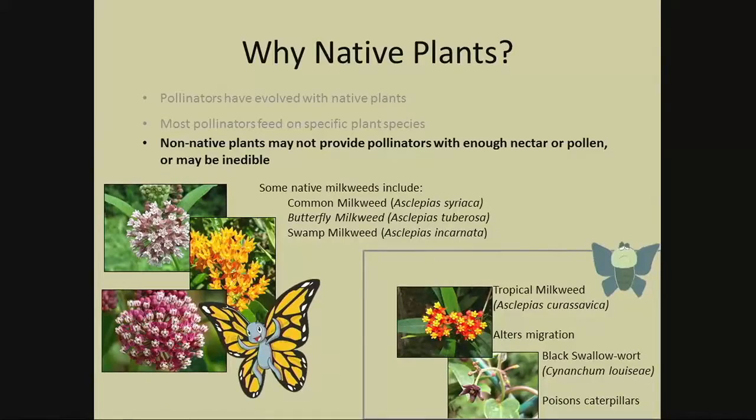Everybody plant milkweed in your yard. Well, the easiest seeds to get were this tropical milkweed. And the problem with that is it's tropical. It's not native. It has a different bloom time. So it was blooming and still growing, still producing leaves that caterpillars could grow, or butterflies could lay their eggs on and caterpillars could eat, long into the fall.